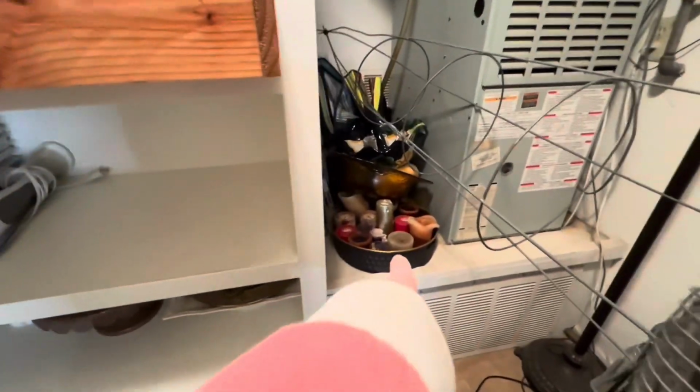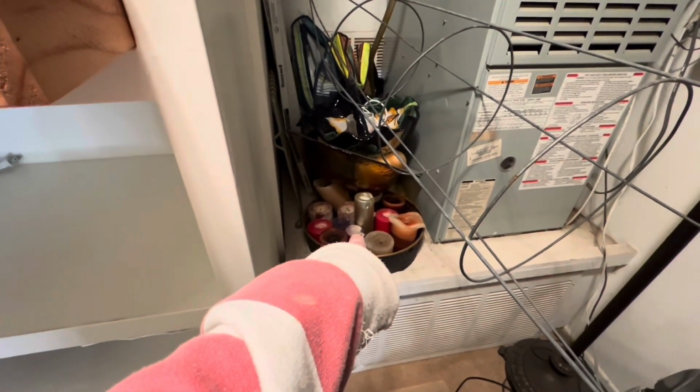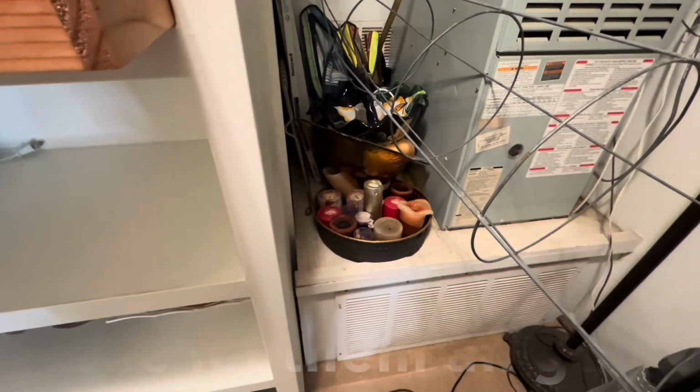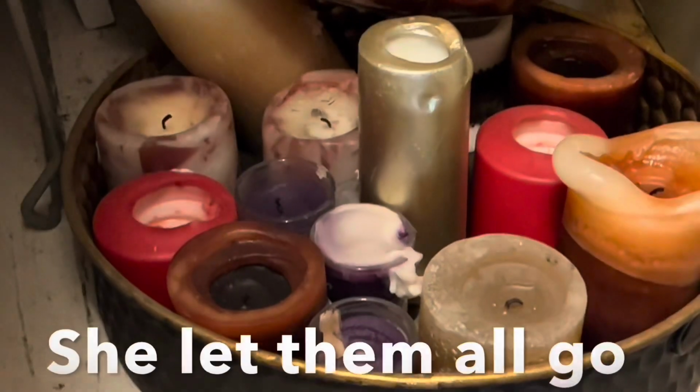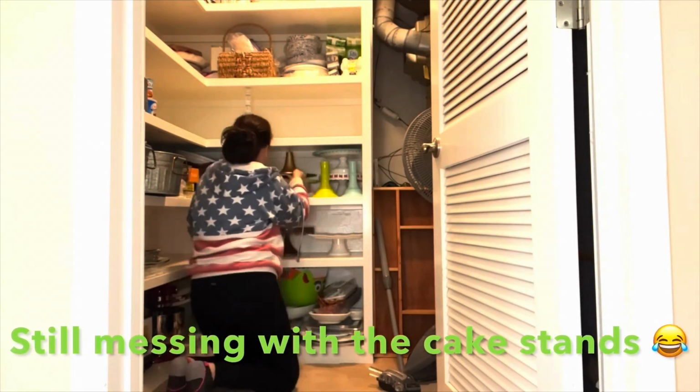And then I have to clean out all this stuff and that basket there with candles. I don't think she's gonna use that. I think she uses glass candles now. Yep, she had no problem letting all those candles go.